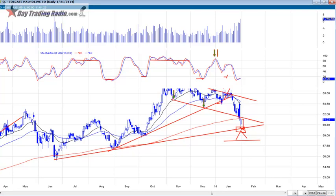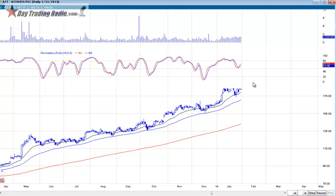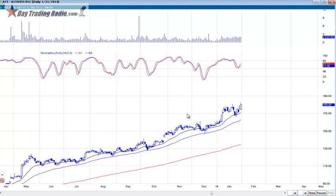ACT, I haven't dwelled on this one. Activists, right? A healthcare stock, and it's one of the stronger stocks. I keep on checking on it. It keeps on moving higher. I want to get into it, but I don't know enough about it. We shall see how that continues to look very good.